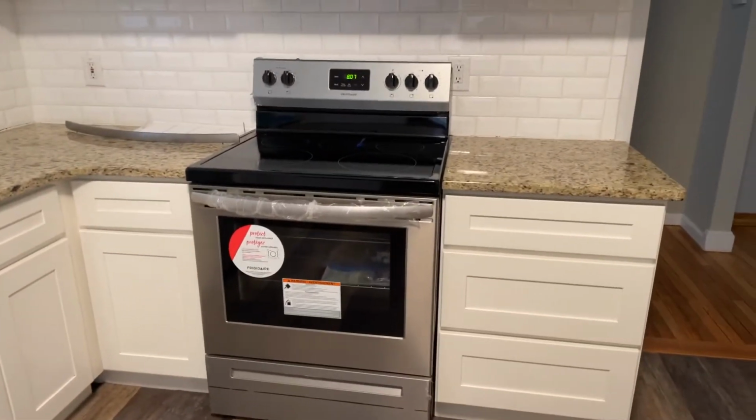How much was the stove? Well, that's a great question. It was $650 delivered. And my guy, I got a guy, Omega, he delivers it. So he put it in.